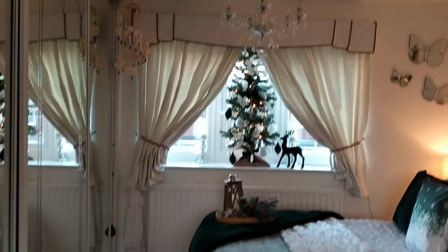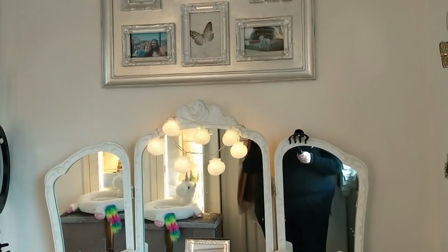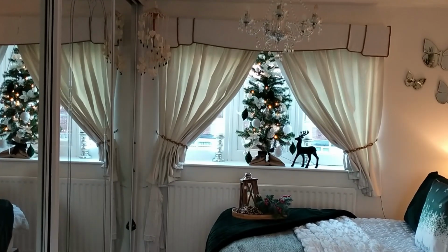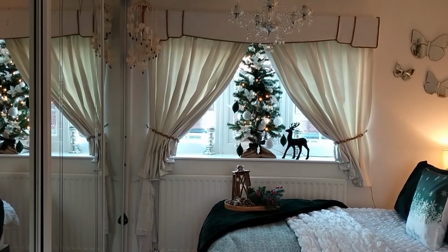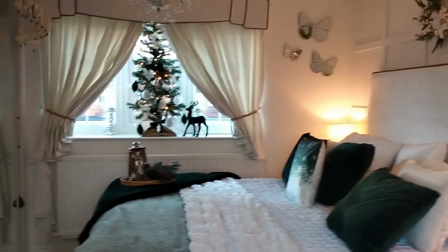Now go into our bedroom. Coming in pictures. So I haven't done a huge amount of Christmassy stuff in here. I've put some fairy lights around the mirror, and on the side of the room I've got the 4-foot Christmas tree in the window, and that's dressed in green and white to match the rest of the room, the bedding and things like that.